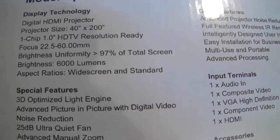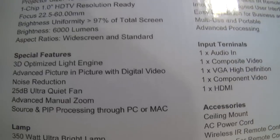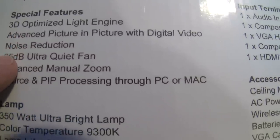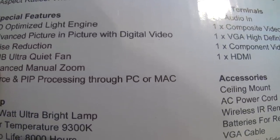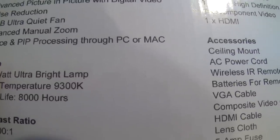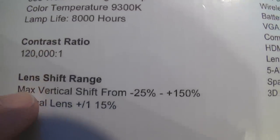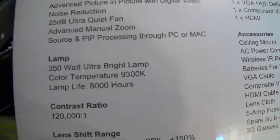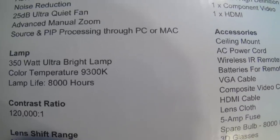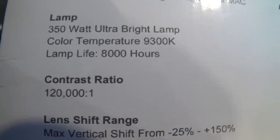Brightness, 6,000 lumens. Aspect ratio, wide and standard. Special features, 3D optimized light engine. Advanced picture-in-picture with digital video noise reduction. Advanced manual zoom. The lamp. Where are we here? 350-watt ultra-bright lamp. Color temperature, 9,300 degrees Kelvin. Lamp life, 8,000 hours. Contrast ratio, 120,000 to 1.